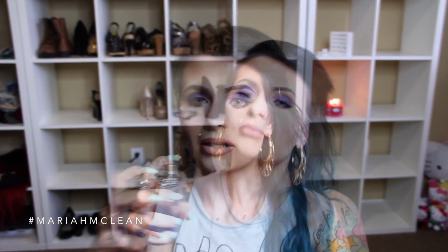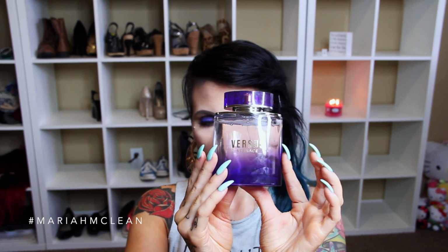And then I got this perfume at Marshall's, and oh my god, I've been head over heels obsessed. It is the Versus by Versace, and I tried to look it up online, and I think they discontinued it because I can't find it in stores, but I can't get enough of this perfume. Like, it's amazing. Check out Marshall's and try to find this because I've been obsessed with this perfume. It's like my signature scent the last few days, and my boyfriend's obsessed with that as well.